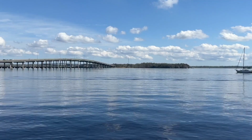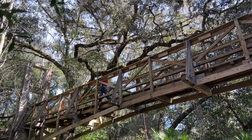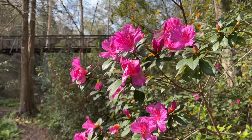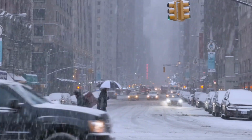If you find yourself in the area the first few months of the year, there's one place you have to explore. Ravine Gardens State Park is one of Florida's natural hidden gems, with hundreds of blooming azaleas that burst with color when other parts of the nation are in a deep freeze.